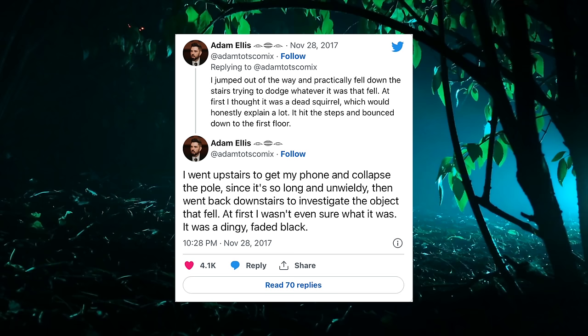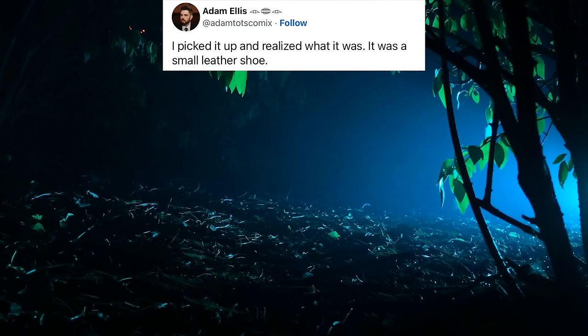It was dingy and faded black. I picked it up and realized what it was. It was a small leather shoe.